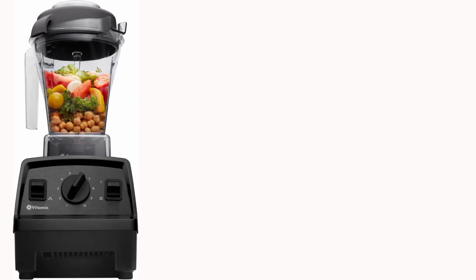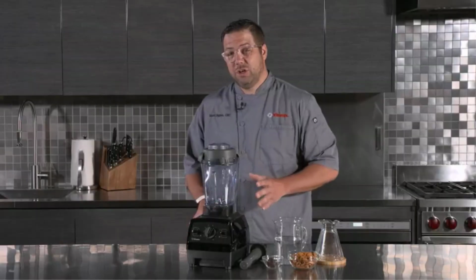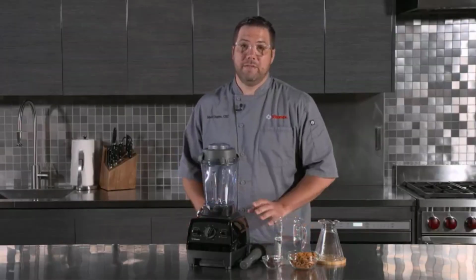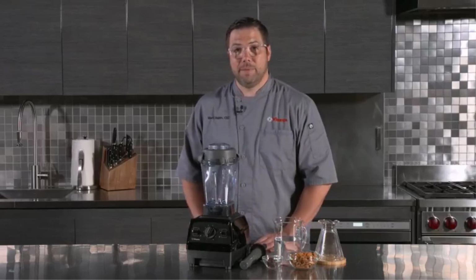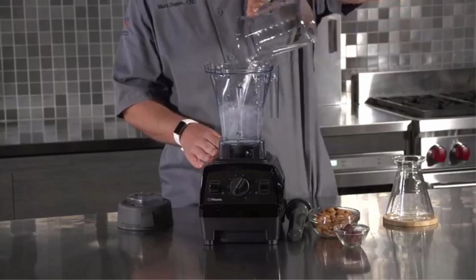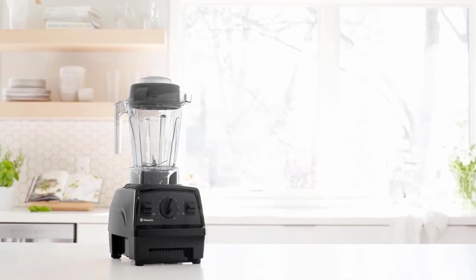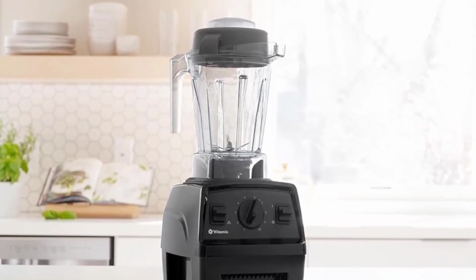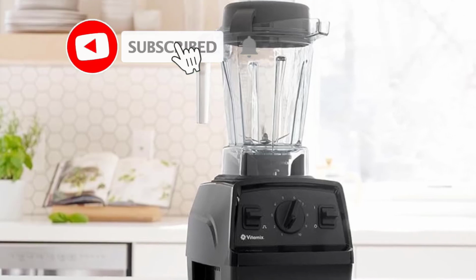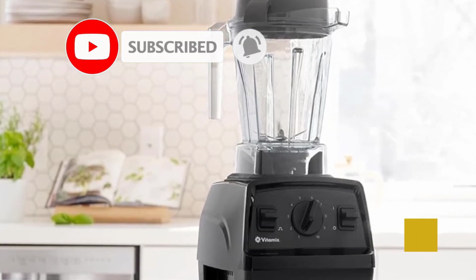and more. The E310 is powered by a 2.0 horsepower motor, which provides ample power to blend even tough ingredients like frozen fruits, nuts, and vegetables with ease. Its stainless steel blades are designed to crush, blend, and puree effectively, ensuring smooth and consistent textures every time. Whether you're making smoothies, hot soups, or nut butters, this blender handles it all with efficiency.